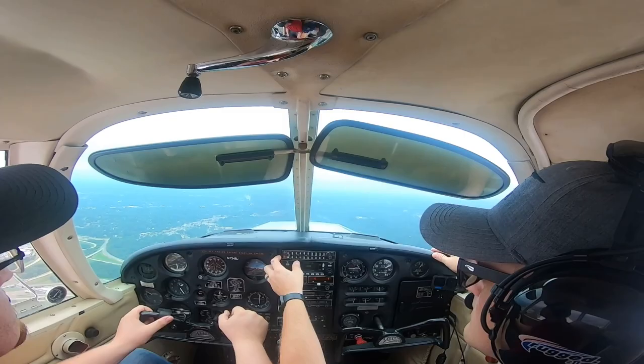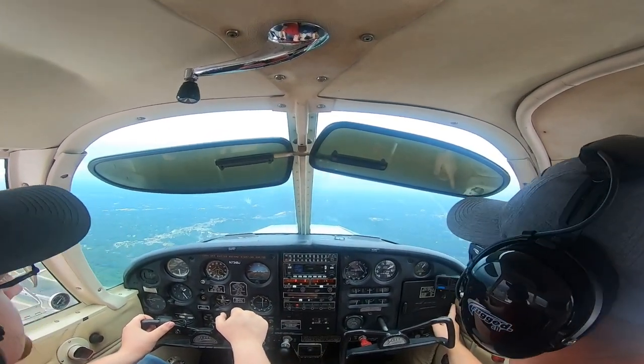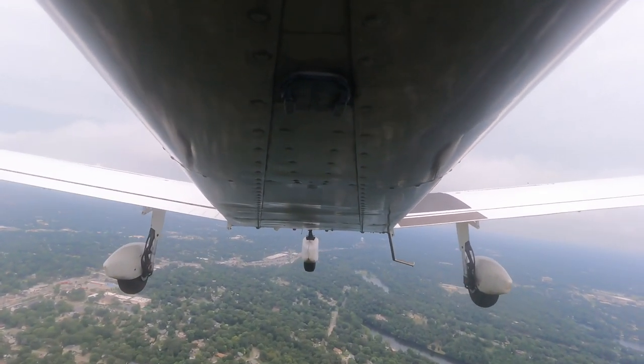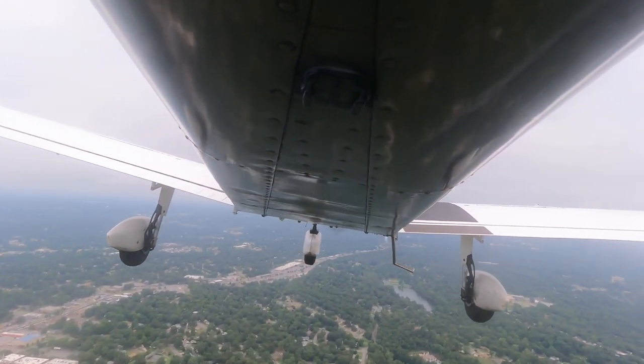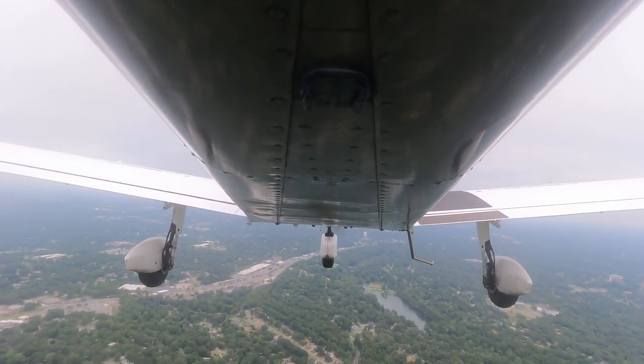Yeah. All right. I'm switching over to COM 2. We're talking on the bottom one now. Okay. South Little Rock traffic, Cherokee 7348 Juliet, about 3 miles to the south. We're going to be overflying 2-3 and entering a right downwind for 2-3. South Little Rock. As an instrument, south, ILS 22 left, RNAV 1-8.